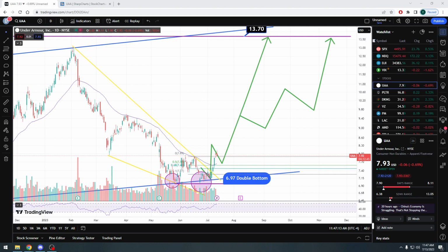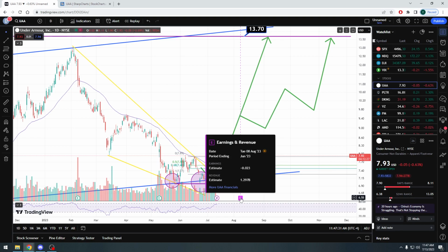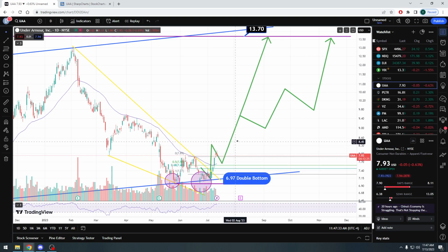Name of the company, Under Armour, ticker symbol UAA. Now, back here, the company hit a double bottom at 6.97 when I originally made the video. I said that we can bounce around inside of this descending wedge and then probably break out and then, of course, start to run into these earnings, looking like about the first week of August. So that's going to happen inside of about the next 3 weeks.